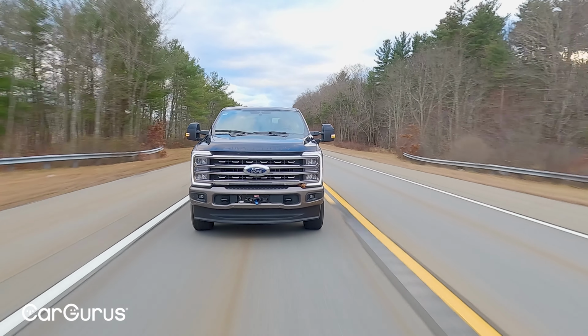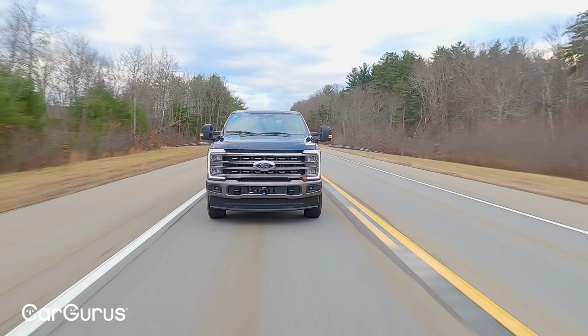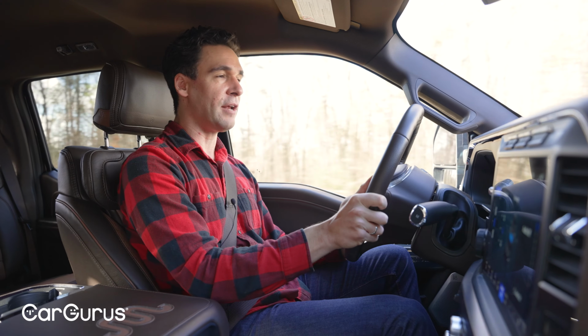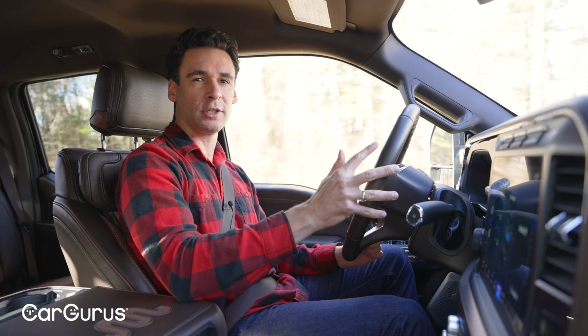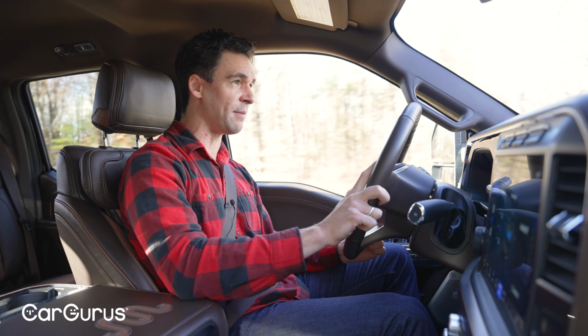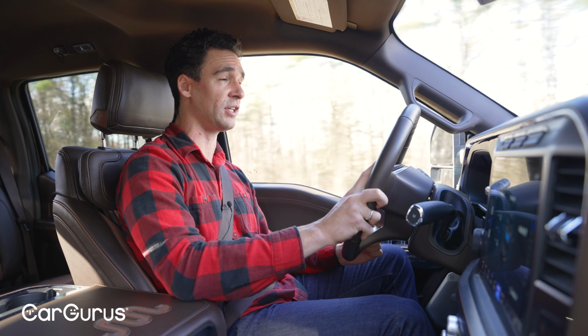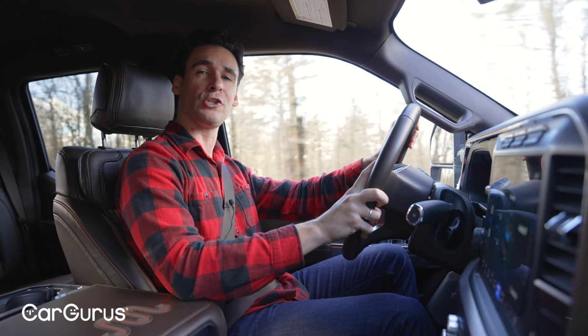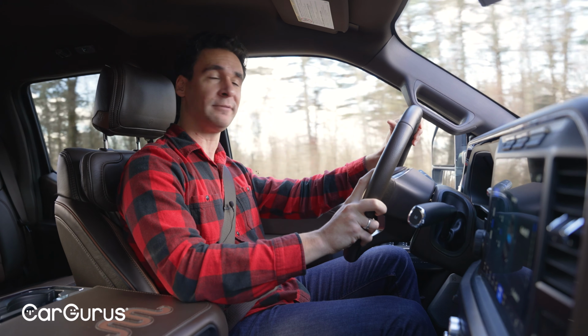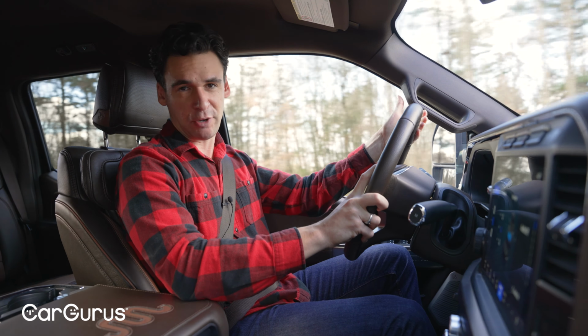Truly is. It's overkill for most buyers, it absolutely is. But every year, every generation with these heavy-duty trucks, Ford and Chevy and GMC and Ram, they all have to outdo each other with numbers. And right now, as before, the Super Duty is the king, and this is the King Ranch.